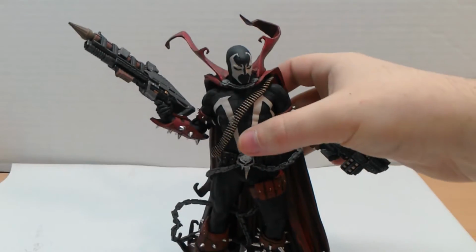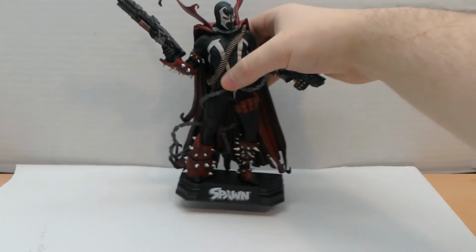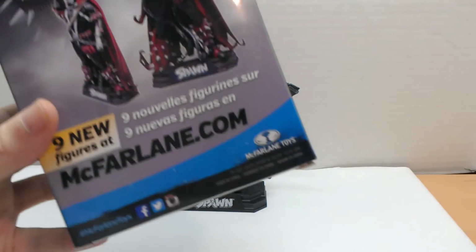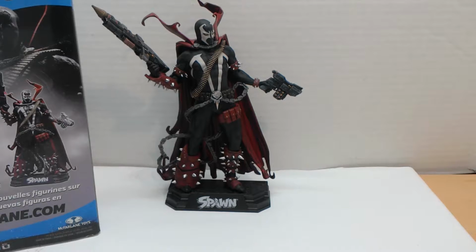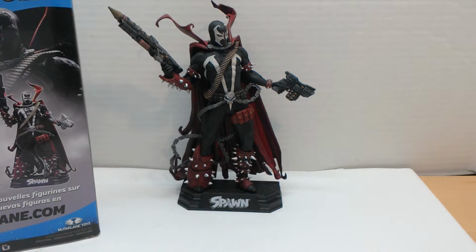So yeah, being not so articulated, there ain't much else to say about this guy. He is beautiful. One thing I gotta tell you though, on here it says 9 new figures at McFarlane.com. Well, I'm like, oh my god, new Spawn figures. This is crazy anyway. Literally, this figure is the first new Spawn figure in about a decade. It's been about a solid 10 years since we've seen any new Spawn figures hit the market.